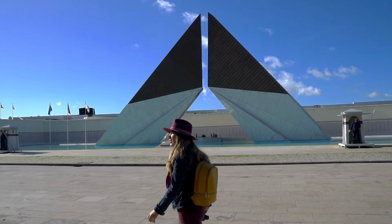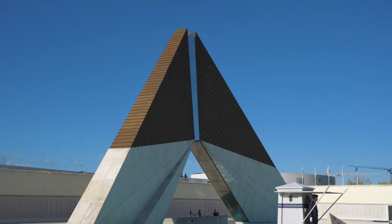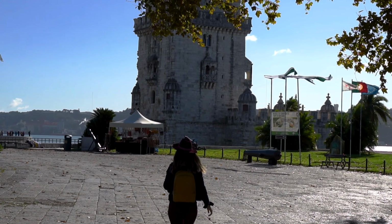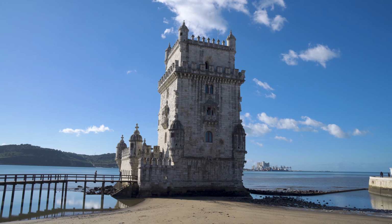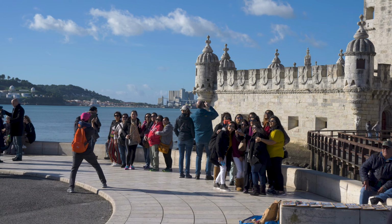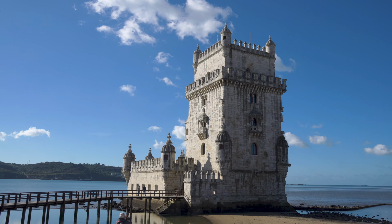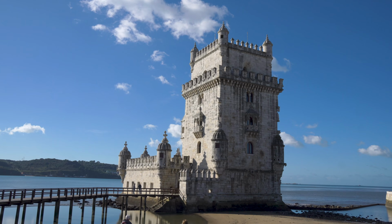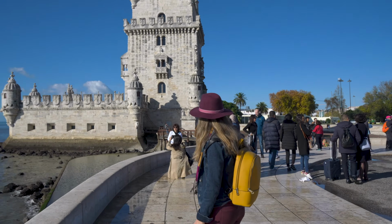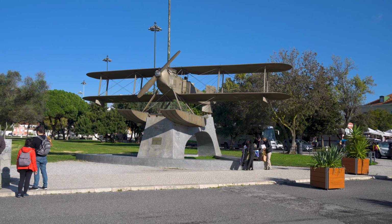Not far from the Tower of Belem, you can find the Museo do Combatente or Museum of War. Belem Tower was built in 1515 with the purpose of defending Lisbon's harbor. But years later, it was transformed into a lighthouse. Later on, it became a customs center. This tower is listed as a UNESCO World Heritage Site. You can visit this place every day except on Mondays.